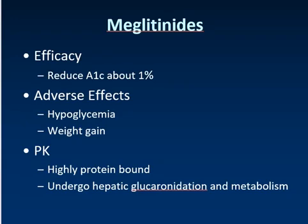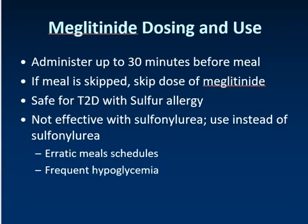We know that. There are some kinetic observations to be aware of with these drugs. They are highly protein bound, and they undergo hepatic changes quite readily. Typically these drugs are administered up to 30 minutes before a meal. The main thing here is that if the meal is skipped, then the dose of this drug is also skipped. There's no need for it.